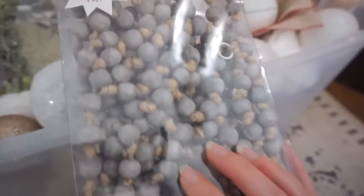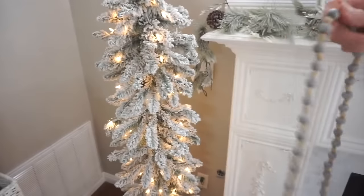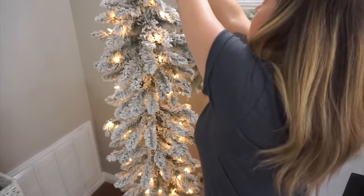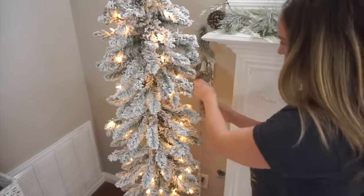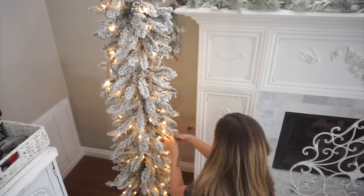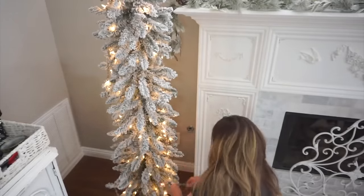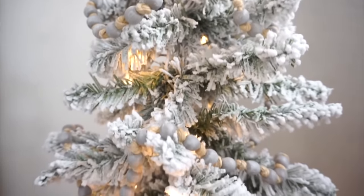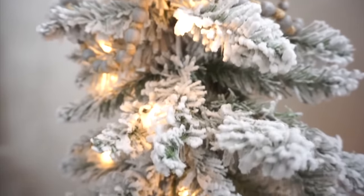So I'm going to start with my pencil tree, and I found these wooden beads, I believe, at Walmart last year or the year before. Honestly, I wish I could remember when I purchased these items, but once a year goes by, I can't remember. But if they still have them at Walmart, I will try to find a link for that. I'm going to try to find as many links as I can. And if there is an item in this video that you are interested in, please do not hesitate to ask down in the comments, and I will be more than happy to find a link for you.